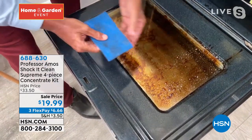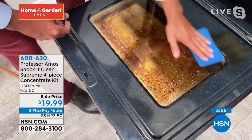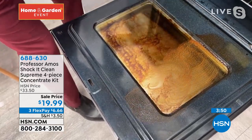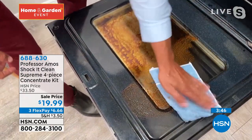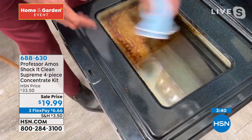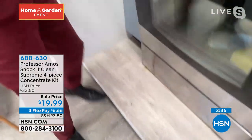Now, remember, if it's burned on there pretty bad, go ahead and use an aggressive pad, something like this right here, the blue one, the green one. It has a good bite to get into that grease. And it's all about working smarter. Remember, Alice, work smarter, not harder. So always have the right tools to get the job done, and you'll be glad you did. Look at that. Squeaky clean. Nothing oily, nothing sticky is left behind. That's why I love Shaga Clean.